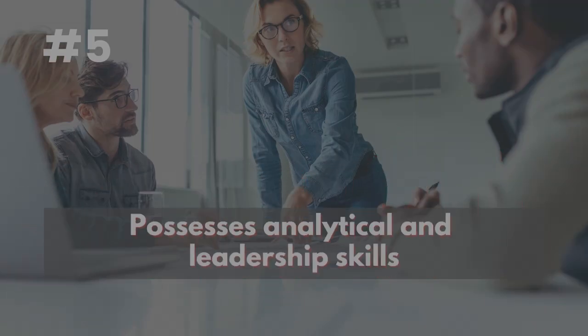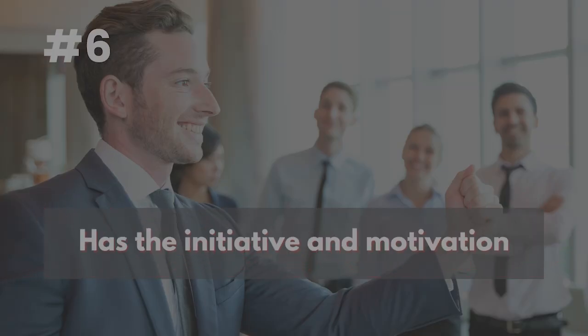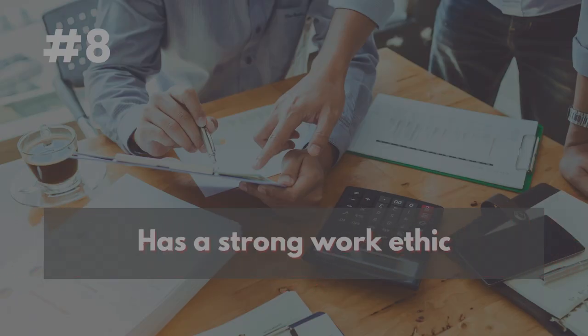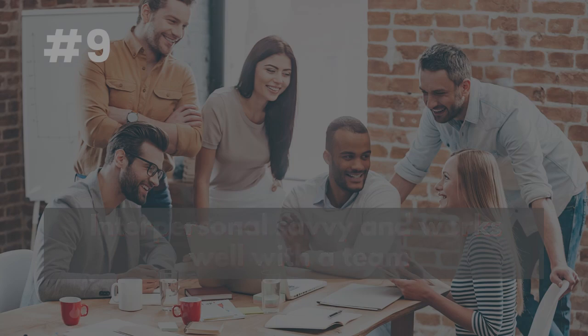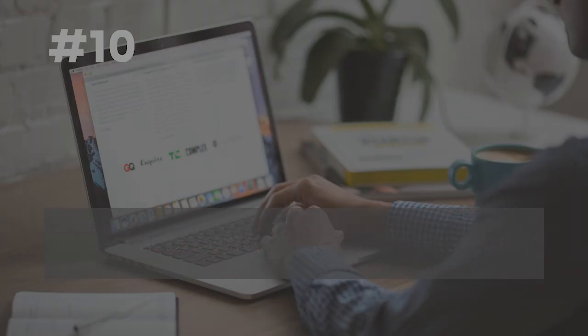Number 5. Possesses analytical and leadership skills. Number 6. Has the initiative and motivation. Number 7. Flexible and resourceful. Number 8. Has a strong work ethic. Number 9. Interpersonal savvy and works well with a team. Number 10. Self-starter and is inclined to learning.